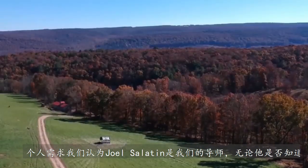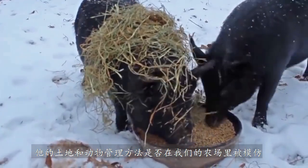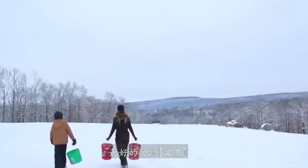We consider Joel Salatin our mentor, whether he knows it or not. His methods of land and animal management are mimicked here on our farm and are proving to heal the land while simultaneously providing us with the best food possible.